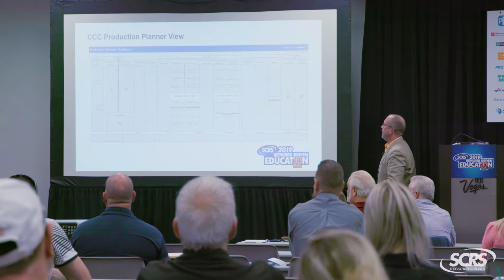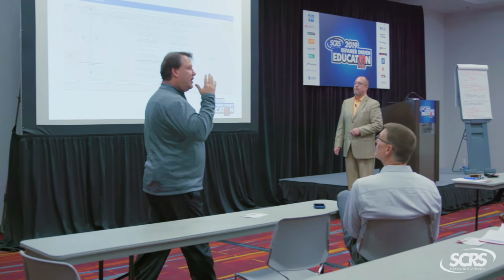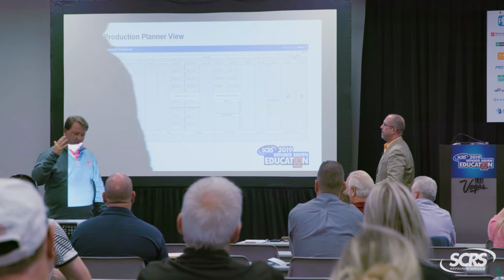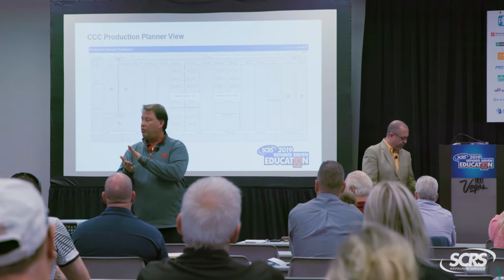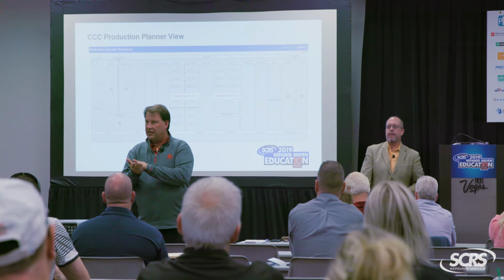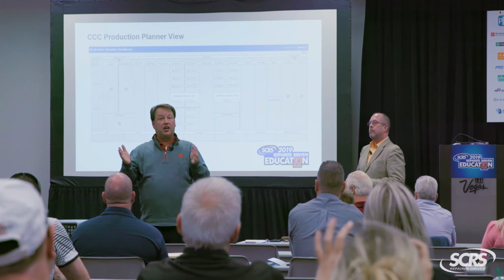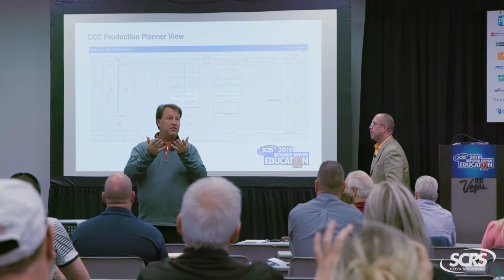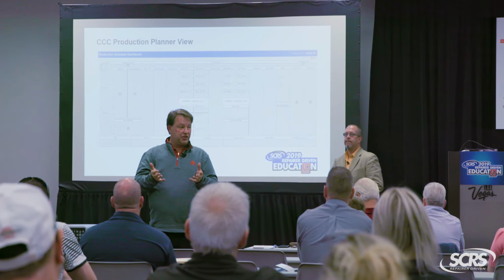So the key thing here, and for those of you guys that know flow, if I double the number of cars on my property, what will happen to my cycle time? It will also double. So basically it's called Little's Law. For every increase in inventory is an increase in the repair cycle time. So our job here is to reduce our cycle time.